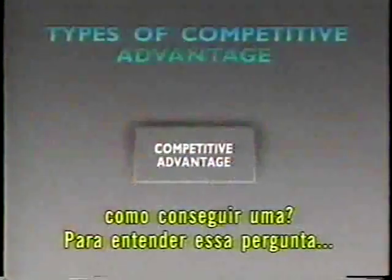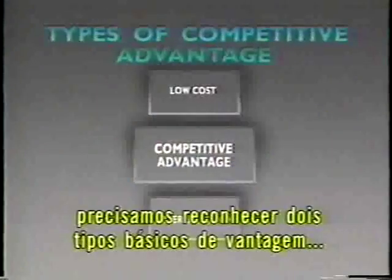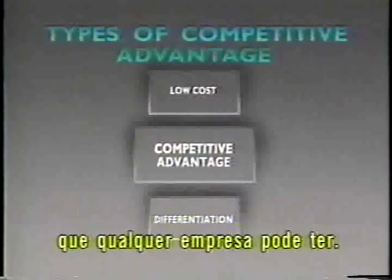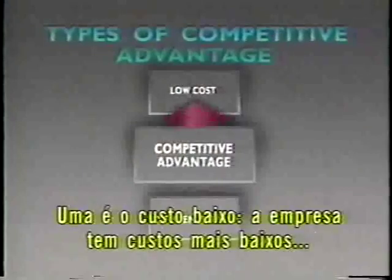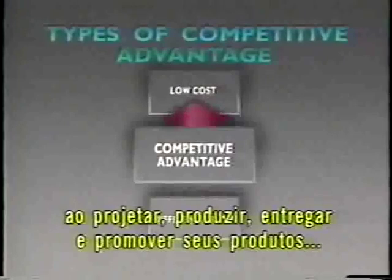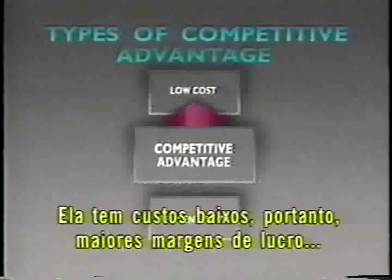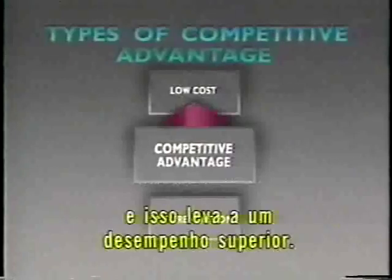Now, if competitive advantage is the key to superior performance, how do we get one? Well, to understand that question, we must recognize that there are two basic types of competitive advantage that any company can possess. One is low cost. The company can be lower cost in designing and producing and delivering and marketing its products than its competitors. It has lower cost, and therefore it can earn superior margins and therefore superior performance.